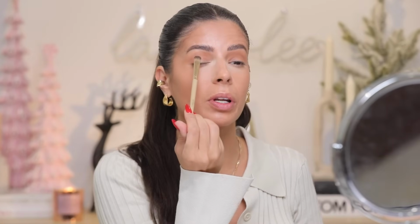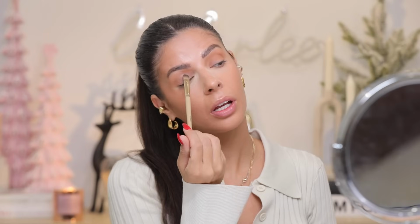Okay, now with the L39 brush, I want to take this silvery pewter shade and play with it a little bit. I'm going to take a little bit of our setting spray. I'm still a believer in dampening your shimmers just whenever you want them to show up a little more. I'm not gonna do an intense cut crease with this look. I'm just looking for some soft eyeshadow, and I just feel like this pewter shade is so perfect for that.